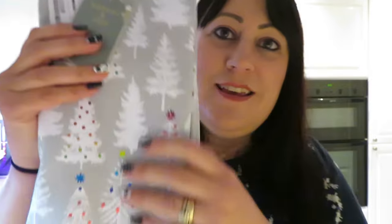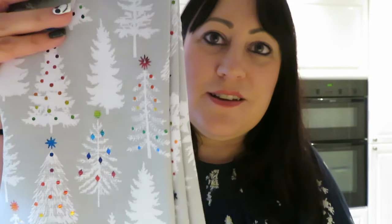And going along the same line, I wanted some Christmas tea towels. And look how pretty these ones are. Can you see that? They're grey, which is great, and they've got white trees with all these pretty little bauble details, and they were two for $6.99. I think there's two, yeah, two there for $6.99. So I love those. So my kitchen's gonna look the business.